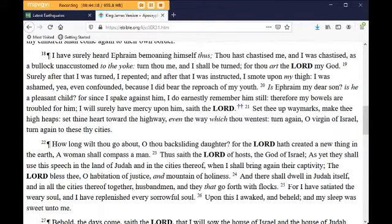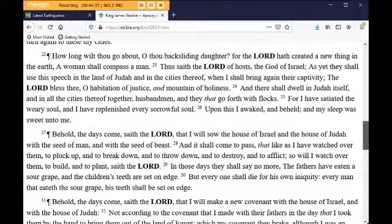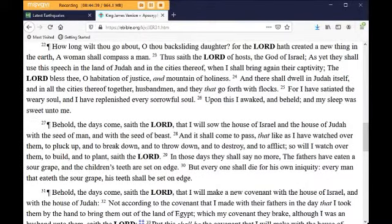Set thee up waymarks, make thee high heaps, set thine heart toward the highway, even the way which thou wentest. Turn again, O Virgin of Israel, turn again to these thy cities. How long wilt thou go about, O thou backsliding daughter? For the Lord hath created a new thing in the earth.